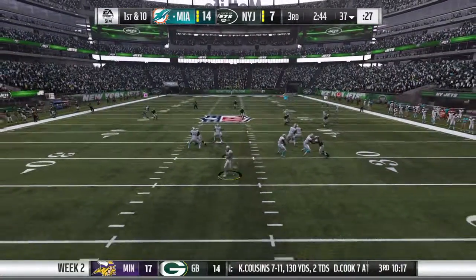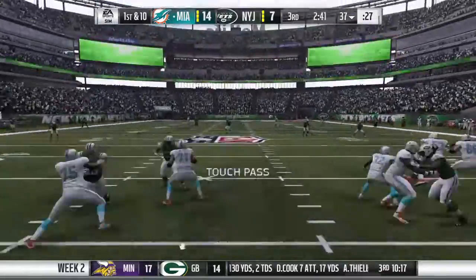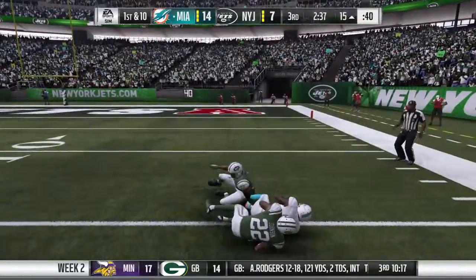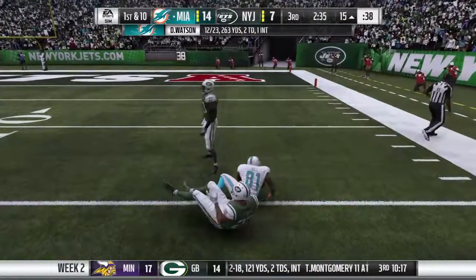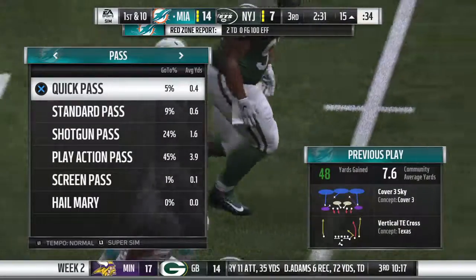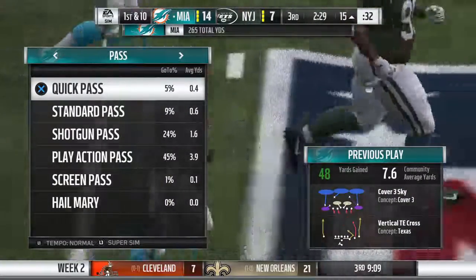To throw is Watson on 1st and 10. Now he'll turn and throw deep back to the other side of the... He's got it at the 15. It's a big play there for Miami. 48 yards. In our pregame meeting, all they talked about was keeping him hemmed in.